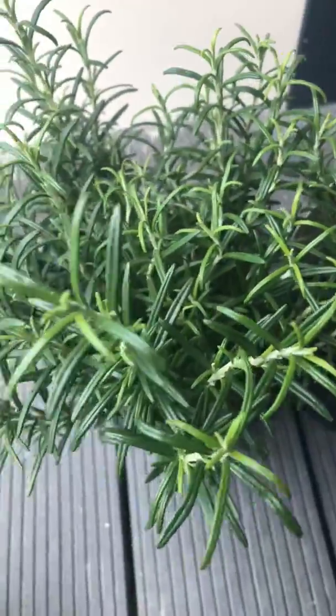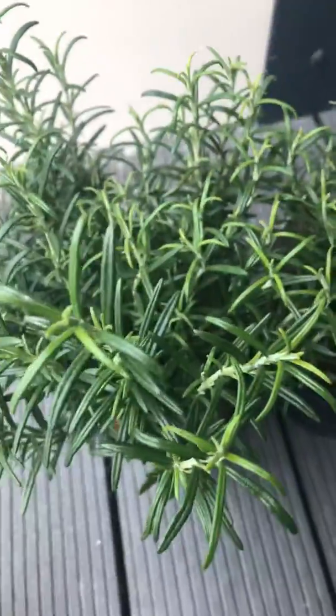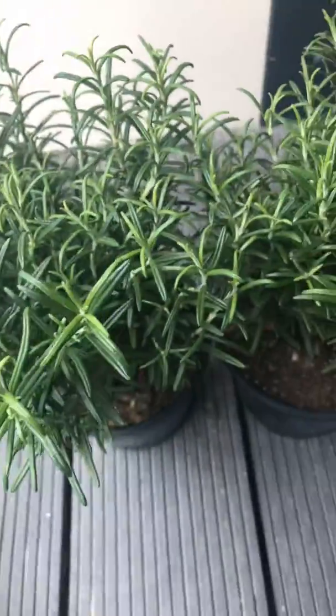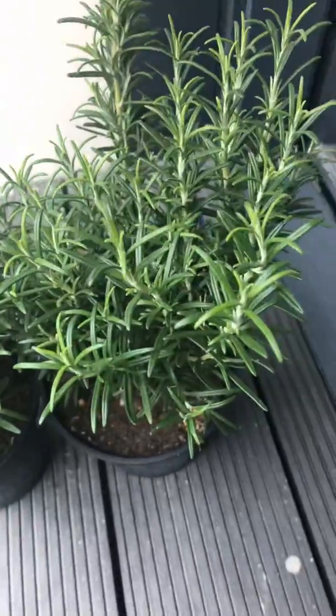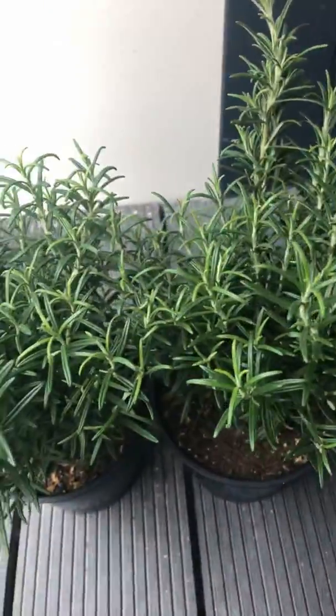And of course, a little reminder for those of you who didn't comment last week, what are the best ways to be looking after plants? What do they need in order to grow nice and healthy like these rosemary plants?